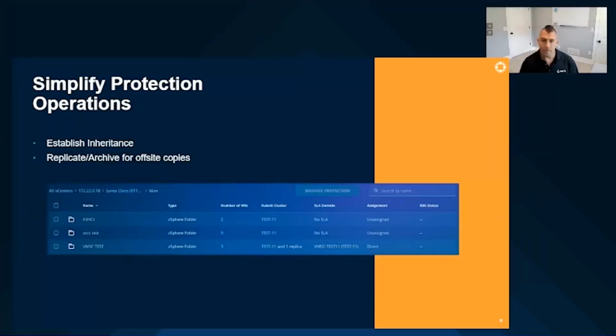You're also able to establish inheritance. So at a high level, I always like to recommend making sure you have kind of a catch-all. I'll use vSphere as the example. You can set a shortish retention, low frequency SLA at a vCenter level and capture any data that shows up there. So gone are the days of having to explain that a system wasn't getting backed up because nobody added it to a backup job after it was created. It gives you that security of knowing that anything that exists in that environment can be caught by a catch-all. And then you can get more granular from there.